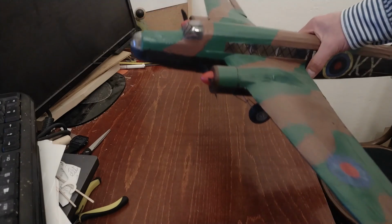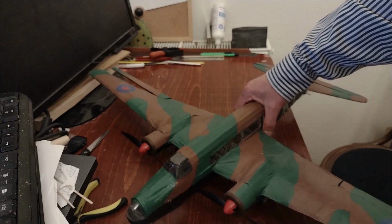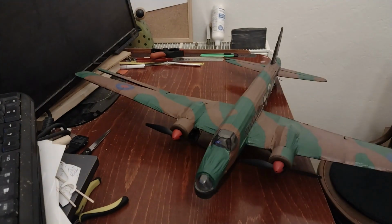It survived, which is good. Now I have to fix it up a little bit and wait for another window of opportunity, which are getting more and more scarce, of course, as the winter closes in. But other than that, I can't declare it a success for sure, but it could have been worse.